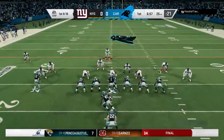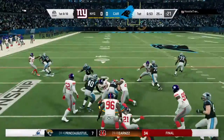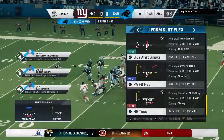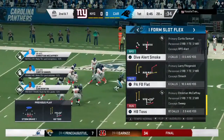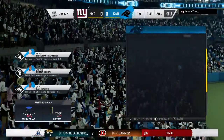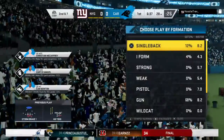Watch. First carry for Christian McCaffrey. And he'll be upended at the 28-yard line. Just a 3-yard gain there. When we see those runs to the perimeter, when we see those runs to the edge, we think about big plays, don't we? In this case, it was a modest gain, but it does open up possibilities here on second down.